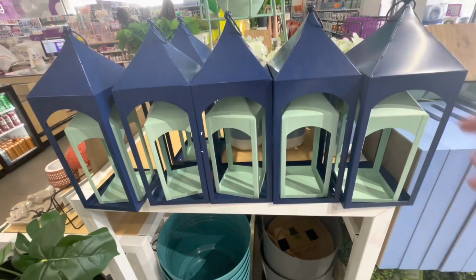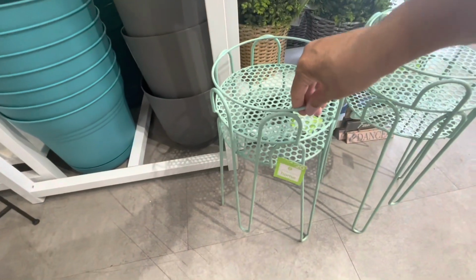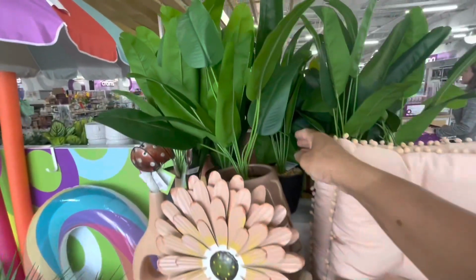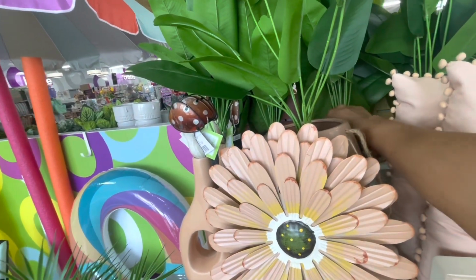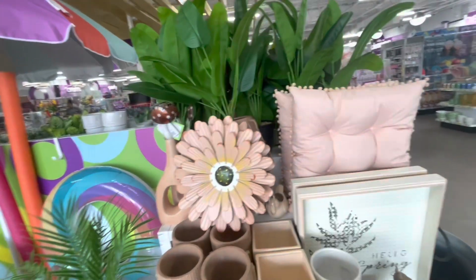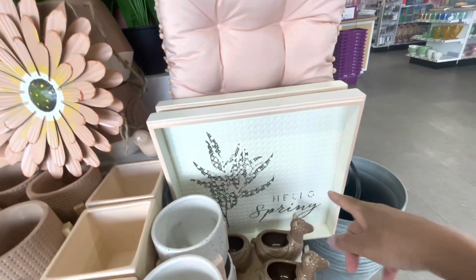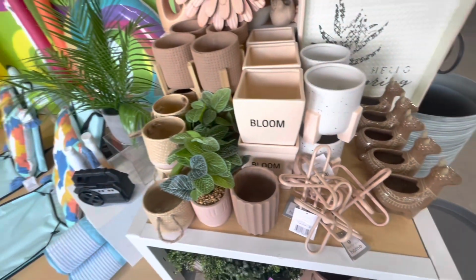These lanterns here, not sure the price of those. And they have these plant stands for $20. All right, so they have their faux plants up here. These are really nice, very green. Let's see, I'm not sure the price of these, but I see a $15 for the plants. They have these pillows here. Those are really nice. Hello Spring, that tray there. Just a lot of nice items, guys.